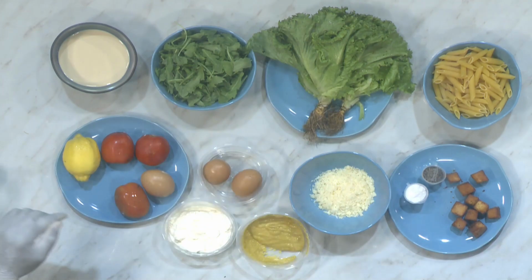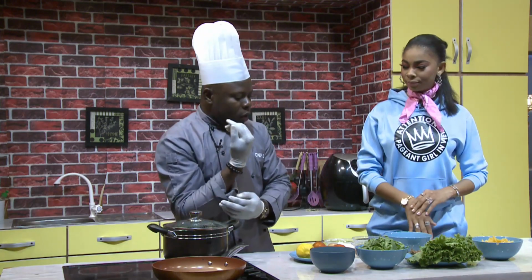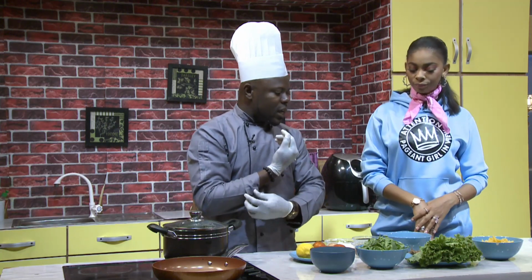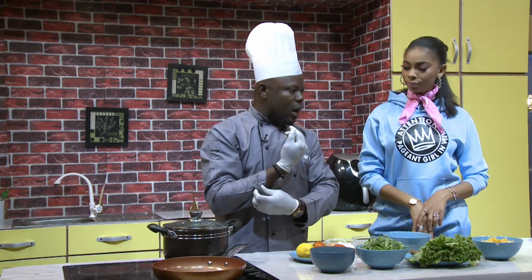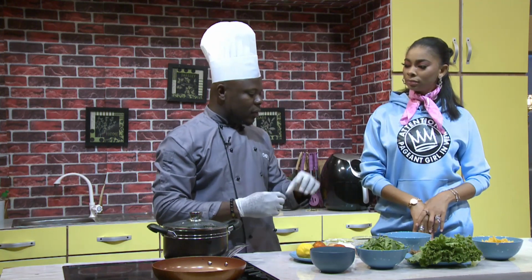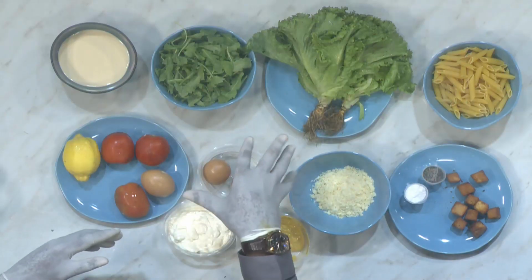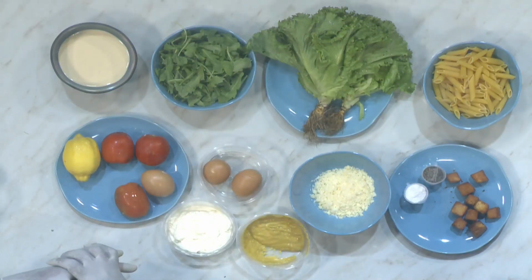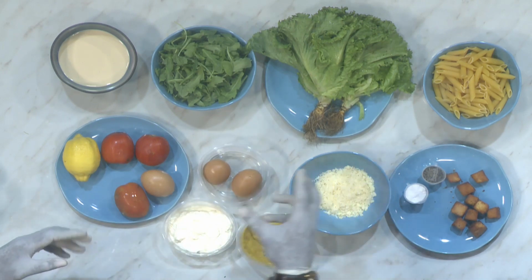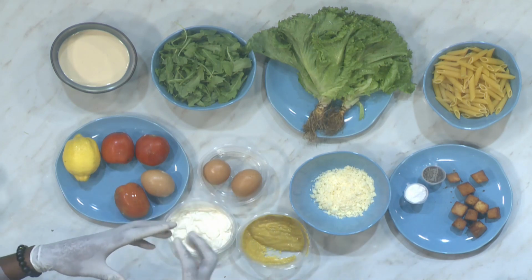Yeah. Okay, so now tell me, what is the process for putting this salad together? Okay, what we do first is we boil our pasta. We let it cook at a normal level, and we grill our chicken. And from there, we wash all the vegetables, prep them very well, and put it together. When the pasta is ready, we grill the chicken, cut the chicken into cube size, and then mix it with the pasta.